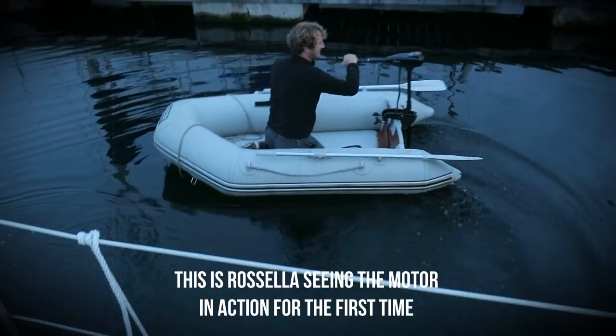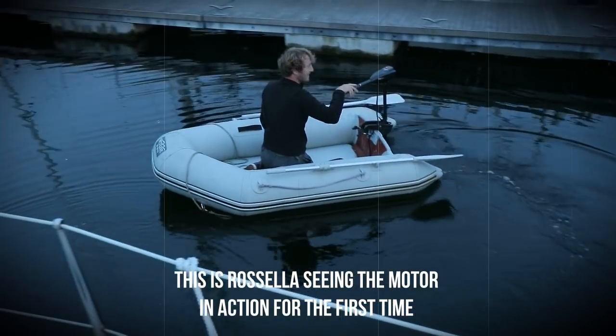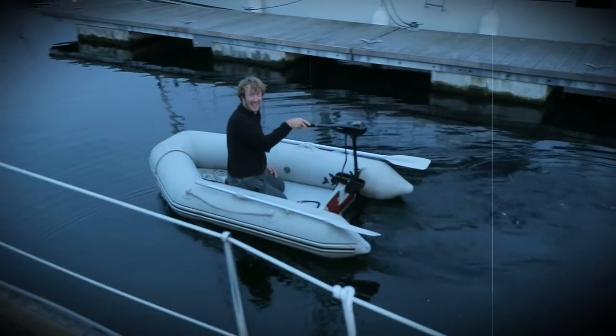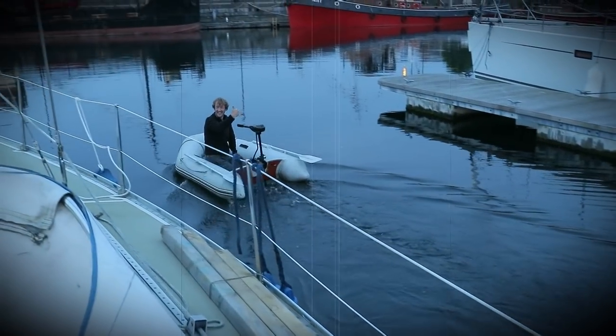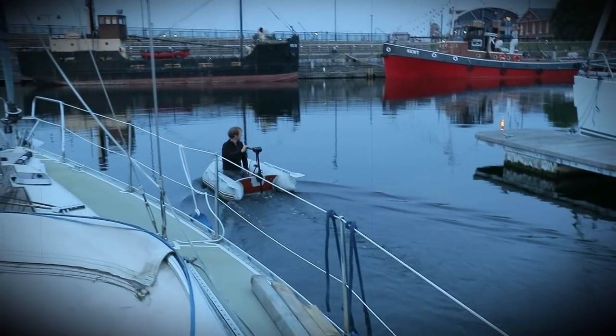Wow! It's completely silent. Brilliant. Love it. Well, I've just tested the outboard engine and I'm really, really happy with it. It's brilliant. It's actually quieter than rowing, which is pretty amazing. You'll see more of that in other videos.